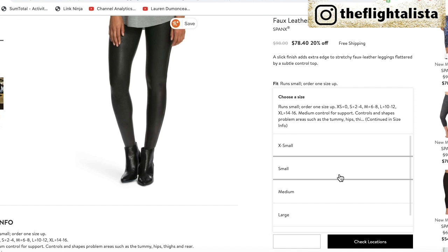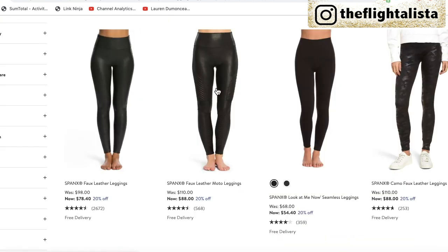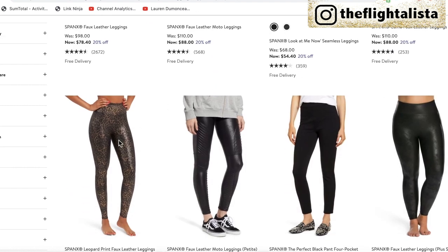You can dress them up, you can dress them down. They're high-waisted, they're super comfortable. I just suggest that you go up a size, and it looks like they're fully stocked right now.